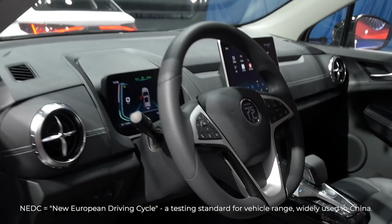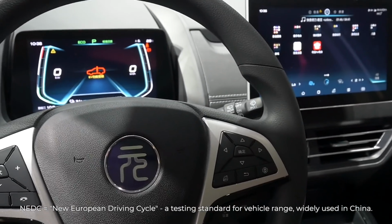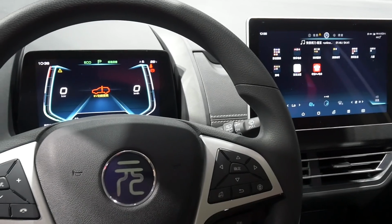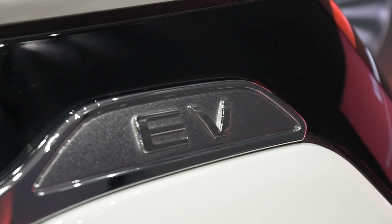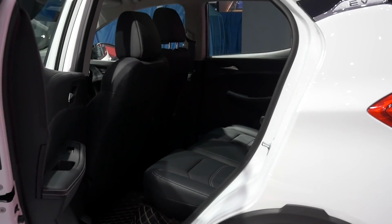You've got the simple screen in the middle, which has good density, but then the screen in front of you where you are driving is a little bit basic. But I mean, it gives you what you need in a car which costs just over £10,000. You know, it's built for five.